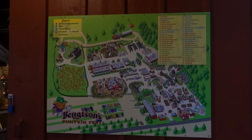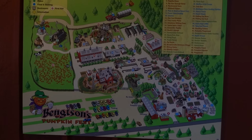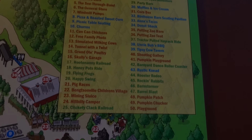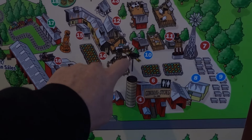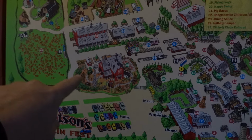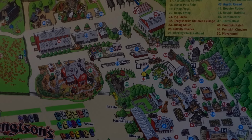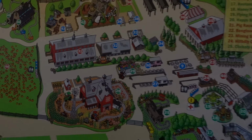And let's go check this out, Patty, because they got a sign right here. And for those of you out there, you can freeze on this. It shows they have 50 different things going on out here. And here's where we're at, because you can see the witch right there. So they have a hayride. They've got all these rides over here, a pumpkin patch. This is a dark ride that they've built here. Let's see what number 31 is. It's the corn box. That's where you go in there, and then the kids can play in the corn.